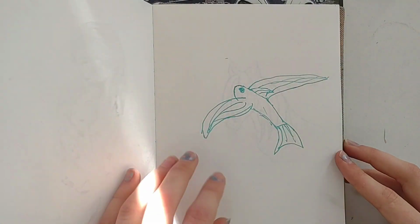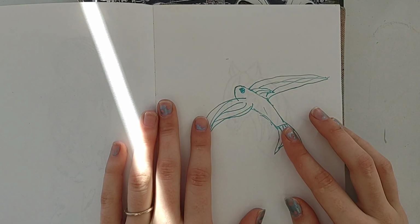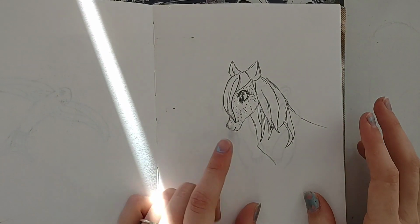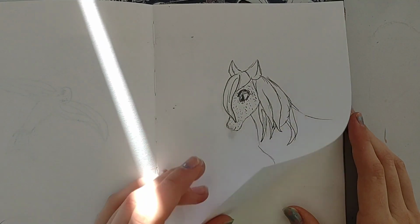Anyway, flying fish. This is done in pen. I don't know why at all whatsoever. And then I got into horses again a little bit because of the movie Spirit. I'm not good at horses. I'll just give a disclaimer: I don't like horses.